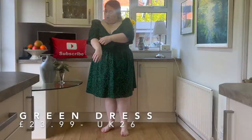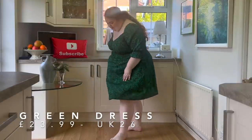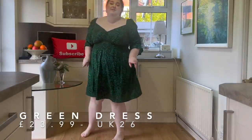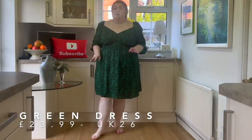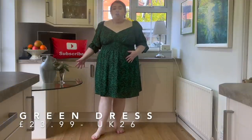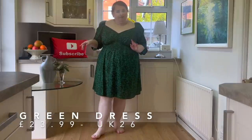We've got 3/4 length floofy sleeves. We've got quite a nice skater dress vibe going on. Really nice length as well. I feel like you could either pair it with tights, or you could wear your chub rub shorts underneath, maybe when it's a bit warmer.